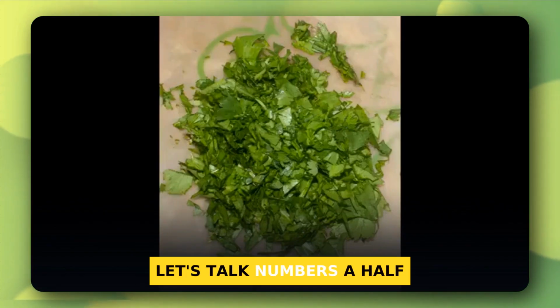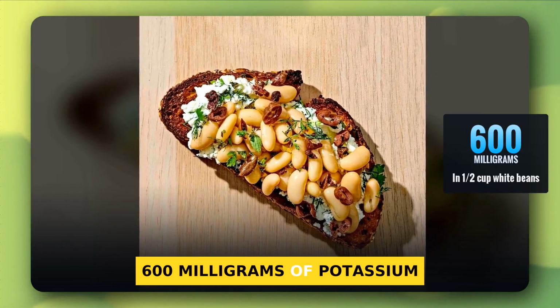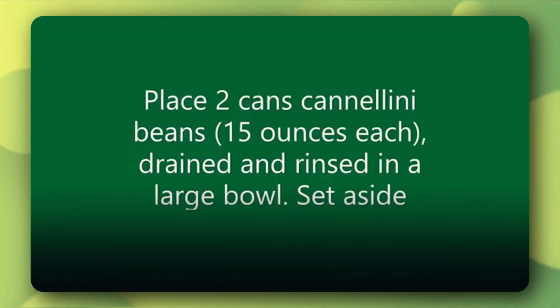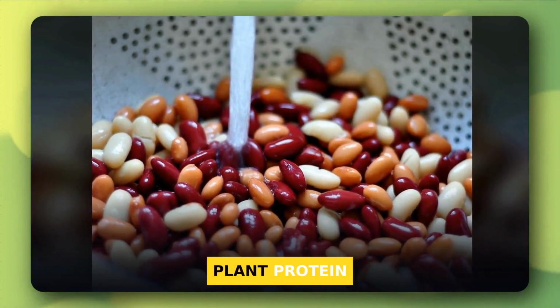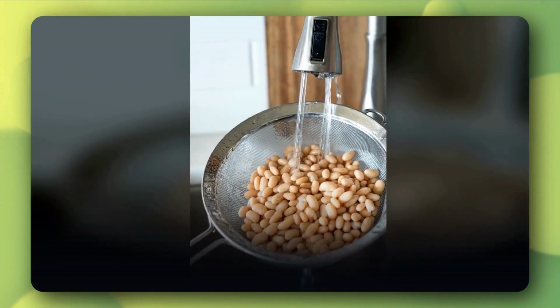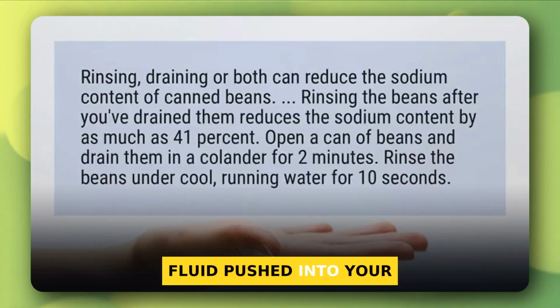Let's talk numbers. A half cup of cooked white beans often brings around 500 to 600 milligrams of potassium. Some types are a bit lower and some higher. Either way, it is a big boost in a small bowl. Beans also add fiber and plant protein. That helps with steady energy and healthy blood pressure. Reviews show that diets rich in beans can lower systolic pressure within a few weeks. Better pressure means less fluid pushed into your ankles.